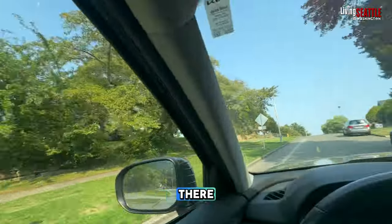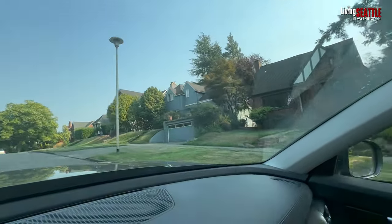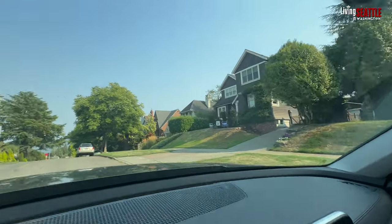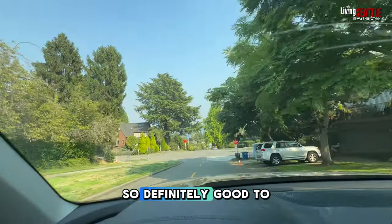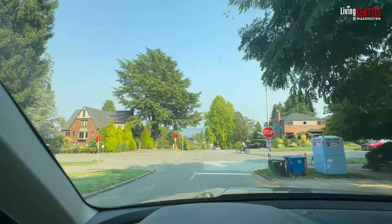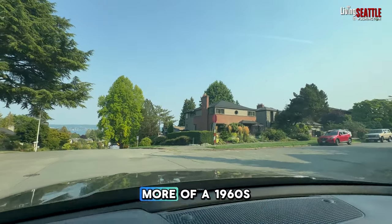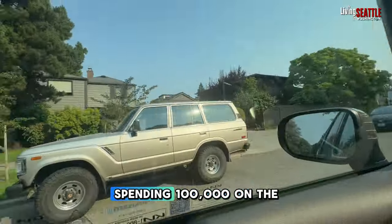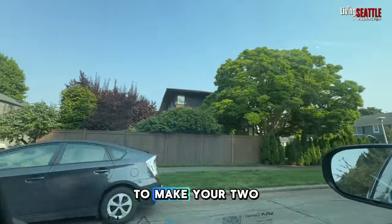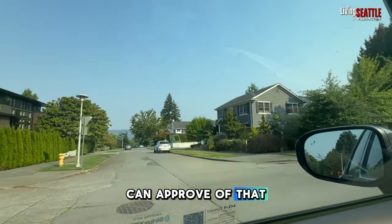Some park area over there. You get on this side, views of Lake Washington. So definitely good to be at the top part of the hill. The huge brick Tudor house over there, more of a 1960s house over here. Doing some work, you know, spending $100,000 on the yard to make your $2 million house look better. I like it. I can approve of that.